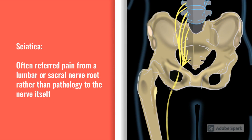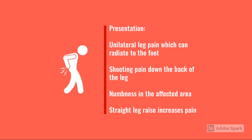The process behind it is that it's referred pain from a lumbar or sacral nerve root rather than pathology to the nerve itself. It presents with unilateral leg pain. Classically, it would be shooting pain down the back of the leg right down to the foot, and you might have some associated numbness in the same area. The classic examination sign while you're doing your lower limb motor examination would be worsening of the pain on a straight leg raise.